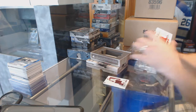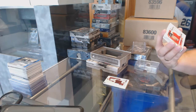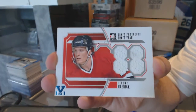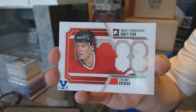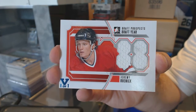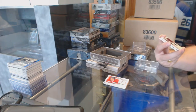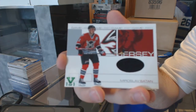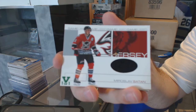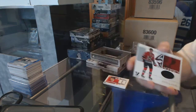For the Chicago Blackhawks, we've got a blue or purple stamp, Jeremy Roenick, draft year jersey. I'll try to explain it after, about the numbering, if I understand it correctly. For the Buffalo Sabres, we've got a green 1/1, Miroslav Satan.